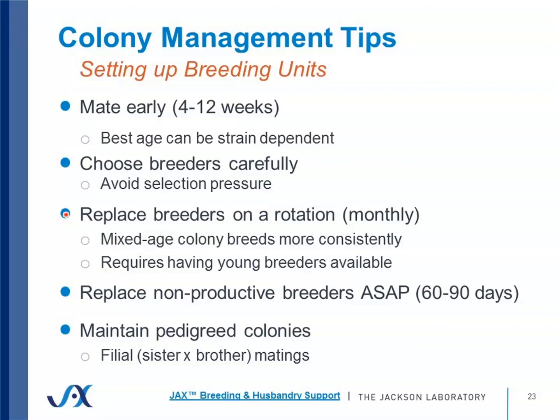A mixed age colony provides more consistent breeding performance over the life of that colony and minimizes the number of young breeders needed at any given time. If you're replacing one breeder pair every month, you only need to have one additional pair available every month, versus replacing all 6 of your pairs at the same time.